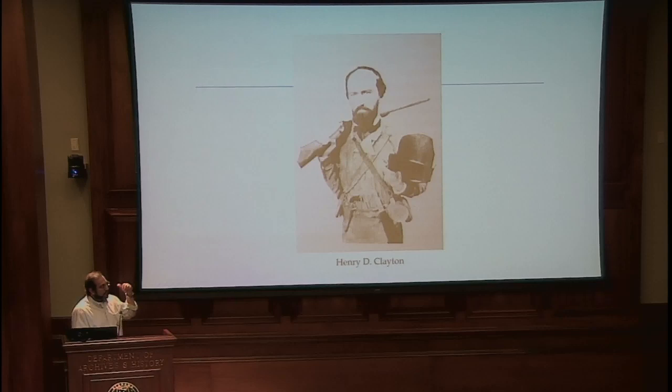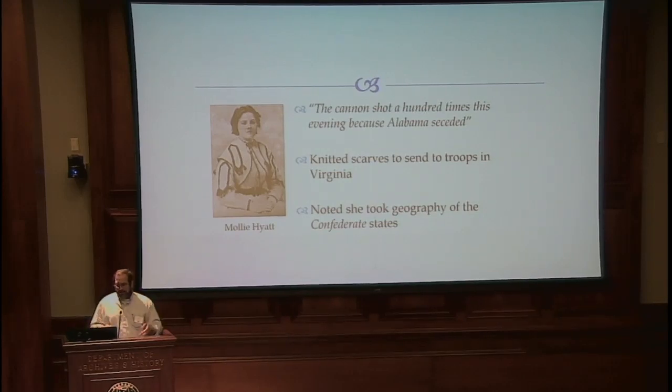And this is Henry D. Clayton from the neighboring town of Clayton, Alabama, right outside of Eufaula. Looks like he's going off to war. He's going off to this Kansas expedition in the 1850s. And these guys were very convinced that not only was slavery, the institution that enabled their wealth, at stake, but their entire worldview and the society of which they thought was very much in danger. Now, not everybody in Eufaula, of course, sided with them, but they did have some political power. And when Alabama seceded, of course, the governor of the state was a member of this Regency group. So Eufaula is part and parcel of this whole effort to establish a separate Southern nation.